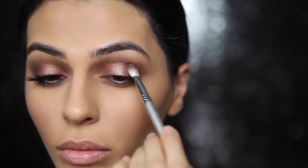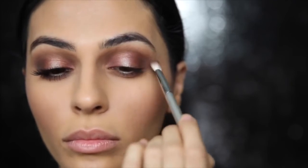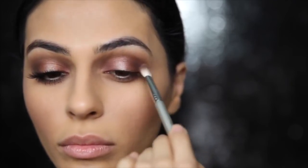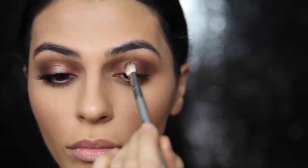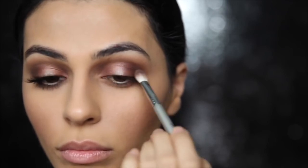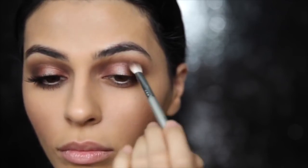And now that I've got the look almost done, I do want to deepen the eyeshadow a little bit. So I'm gonna take that dark brown again and just reinforce the very outer corner and the very inner corner of my lids, just again to give it that much more dimension.